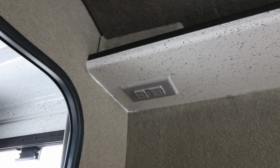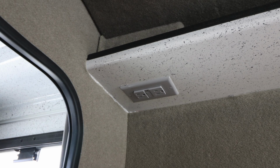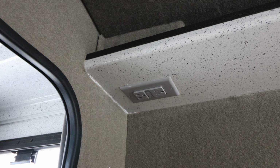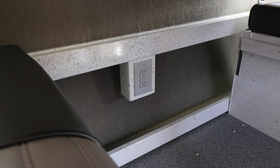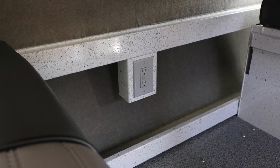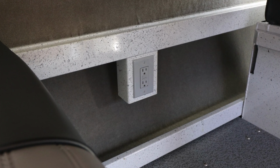This particular boat has a GFCI plug at the back, rear of the side tray for future add of a TV, and a GFCI plug down below the table for laptop, coffee makers on this side, whatever you need to charge up while we're sitting at the table.